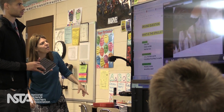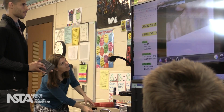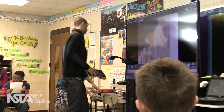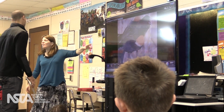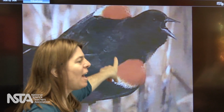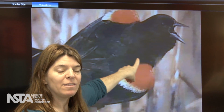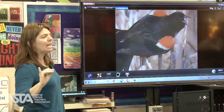Initially, teachers Alice and Dom introduced the driving question of the unit to their students. The question is meant to engage the students, develop a thread throughout the unit, and motivate the need to figure out the problem. This is called the epaulet, and only the males have them. The epaulet is often red, sometimes orange, sometimes has yellow and white in it.